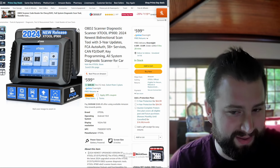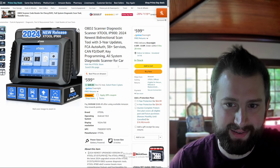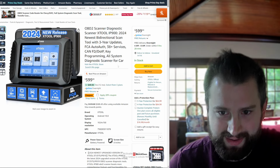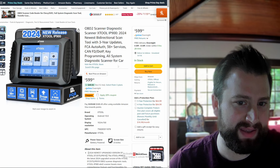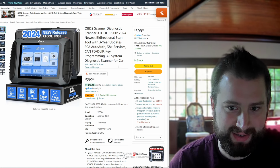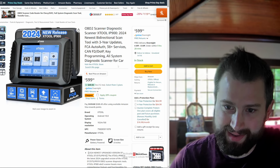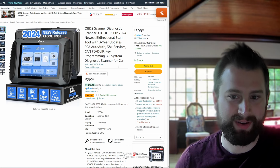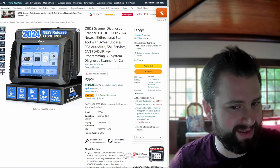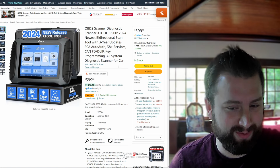One of the more expensive ones, I think actually this might be the most expensive one we're covering to date. This is going to be one of their OBD2 scanner diagnostic tools. This is the IP900, one of their flagship tools here. This actually allows you to do key programming, which if you've ever been to the dealership and paid for keys, I know my Ram truck key, I think, is like $450 at the dealership. I know a really good guy locally who does that. He can do it for about $200 for me.